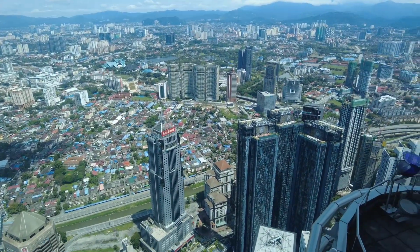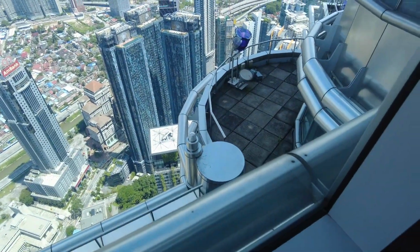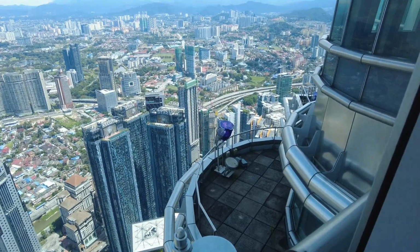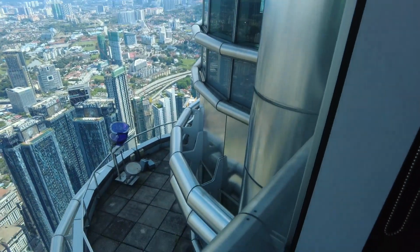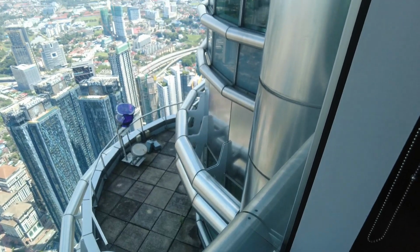You can see the KL Tower from here. That is the KL Tower. See, KL Tower. It's very close to Petronas Tower, so if you want to go there and have a look, you can as well.